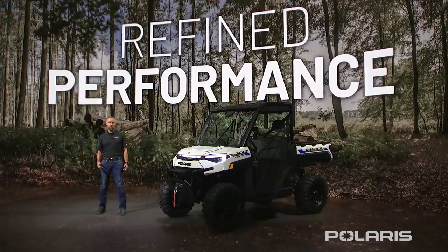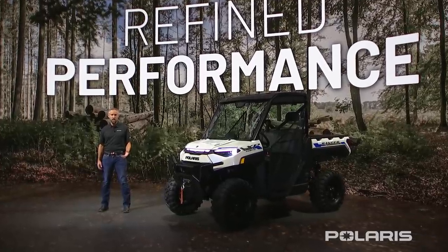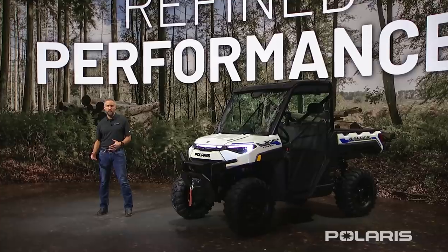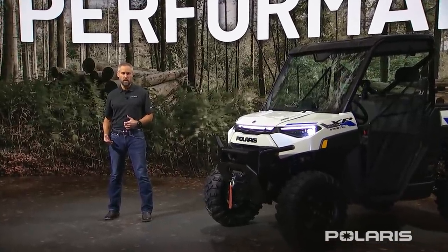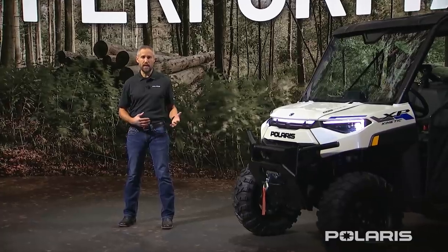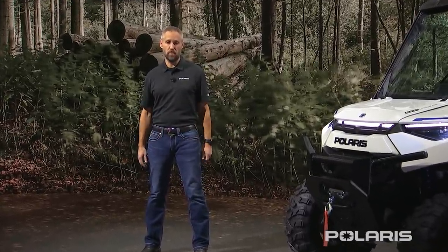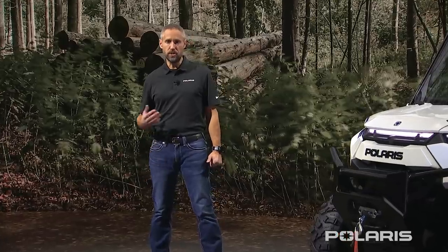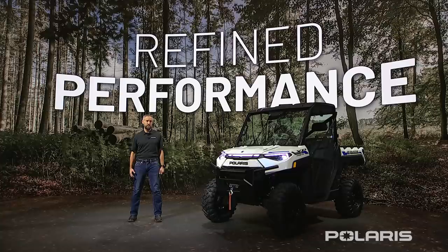XP Kinetic also offers smart performance features to help you maximize productivity. A 12-volt cargo box outlet to power accessories like sprayers or charge portable batteries. Plus, a new shifter design includes high, low, neutral, and park, but features a new integrated switch for forward and reverse, so you can change direction quicker and easier than ever before with the flip of a switch.